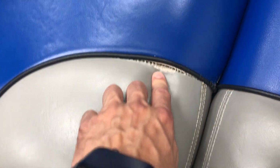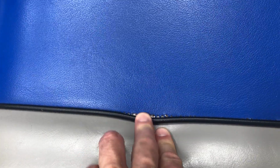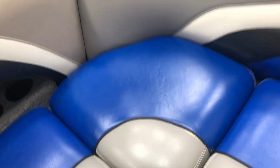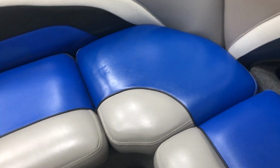On the back corner seat, this is pretty common to see. You've got a split here and a little bit of a seam split here. That one's not fully coming apart yet, but it's starting to stretch. A lot of traffic comes in and out of the boat, obviously, into those corners, so you'll see that seam split. You've got a small one starting to release right there. So pretty common.